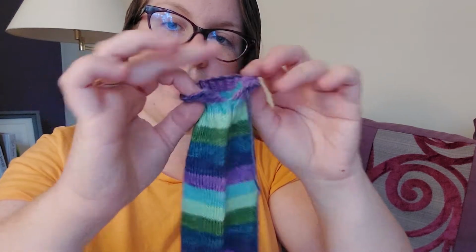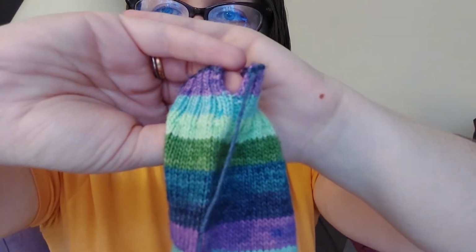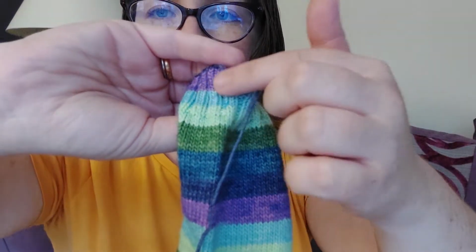So I do a cuff down, and I never join in the round to start with, so you see I've got a tiny weeny bit of sewing up to do just there, because I live in fear of getting it twisted. And the top looks like that with the blue because of a technique Helen of Giddy Yarns talked about on her podcast, on her vlog.